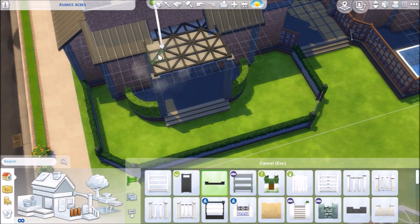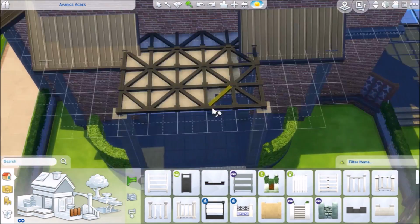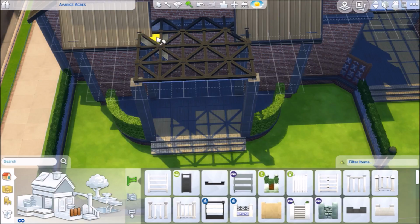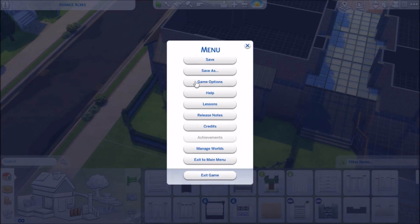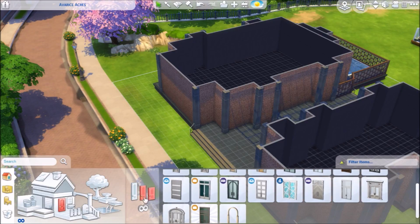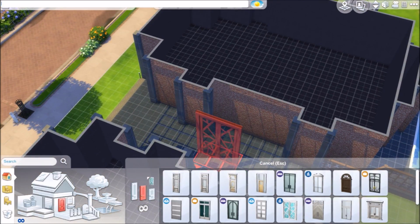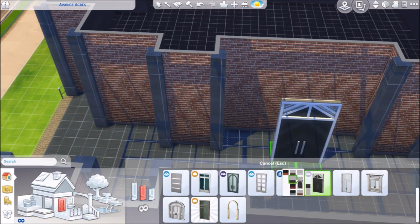And I've done this thing over the entrance. I love this thing. I've seen it on every single builder on YouTube that builds on Sims. They do this, and I've never done it. I wanted to give it a try. Oh, I wanted to have plants growing on top of it. I forgot about it. I will have plants growing above it when I furnish this place, that's for sure.